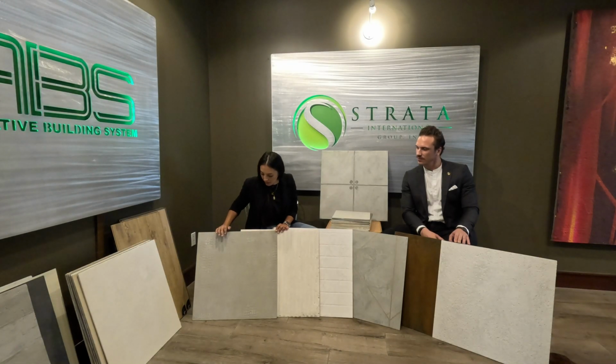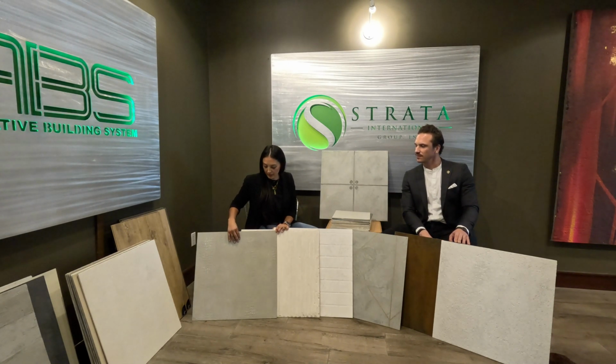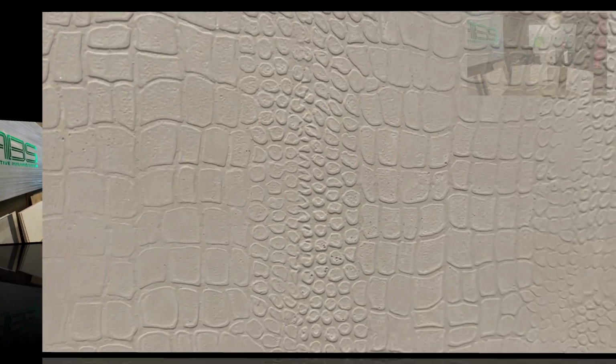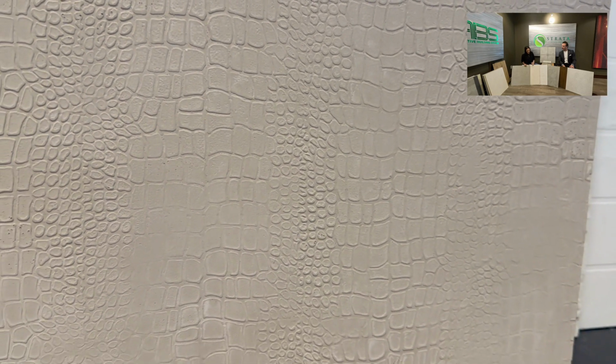Okay. So what we got here, the first one is a croc finish that simulates an alligator skin. This is something you would see in a more high-end retail or residential spaces. Next, we have a fluted pattern. This is really up and coming. You see it a lot in new builds and really modern design.